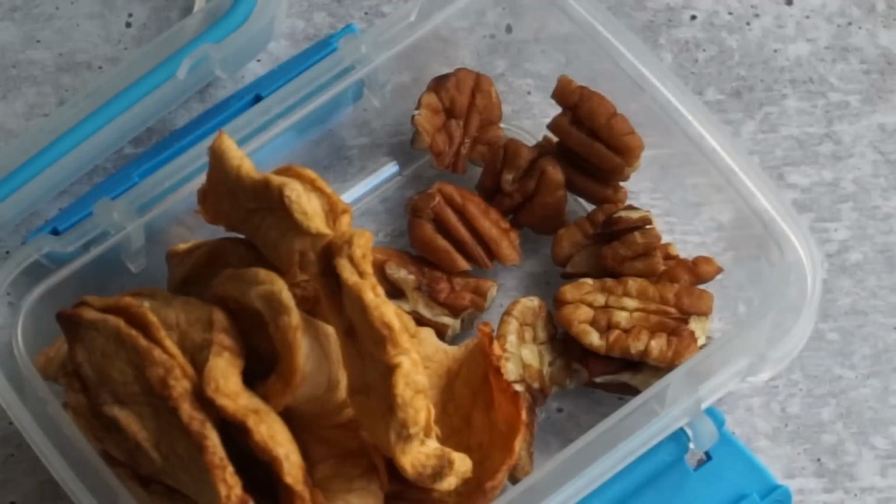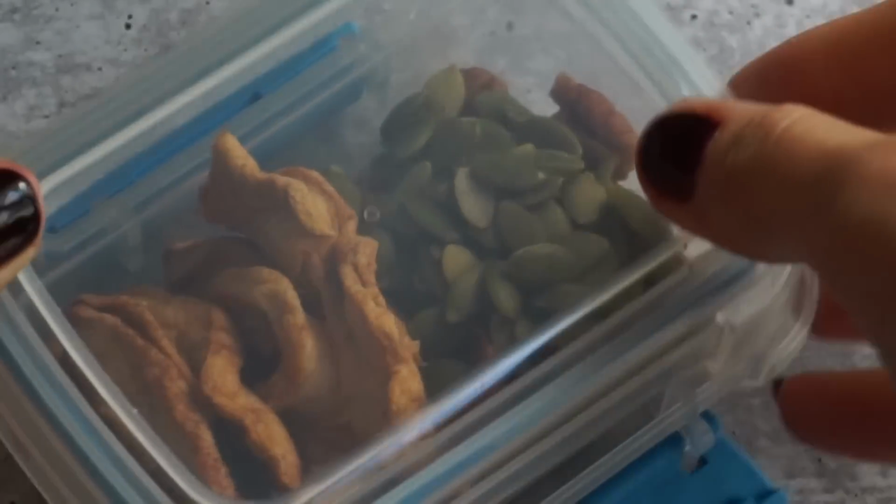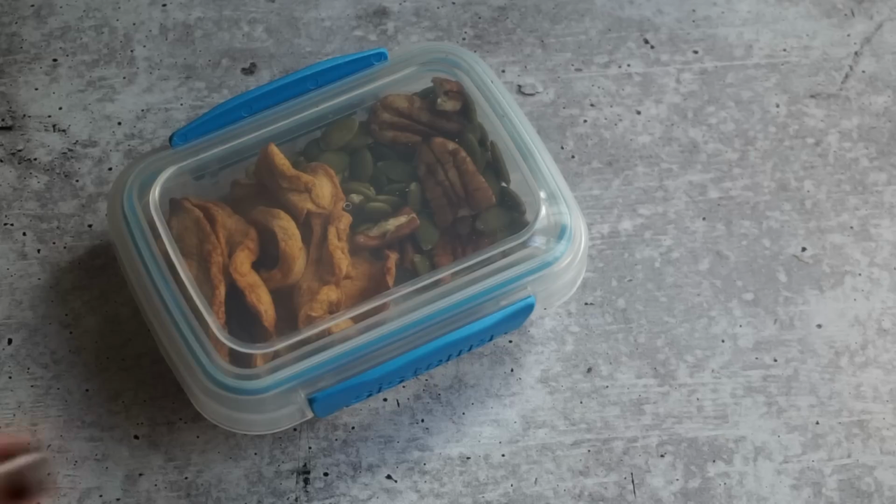It's a really nice texture and a little bit of sweetness throughout a salad, which can be really satisfying, and they also just make a really nice snack. Sometimes I'll pack these up in a container with a handful of walnuts or pumpkin seeds or something and have a really good energizing snack that I can throw into my purse. So I picked up a big bag of these, and I'm really excited.